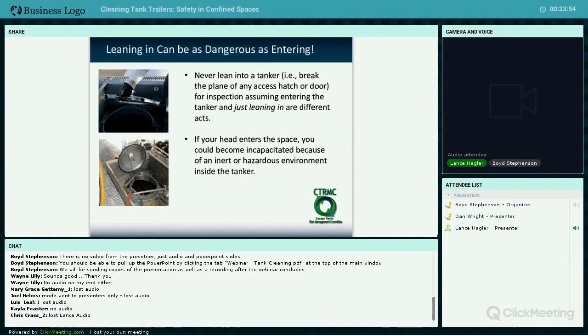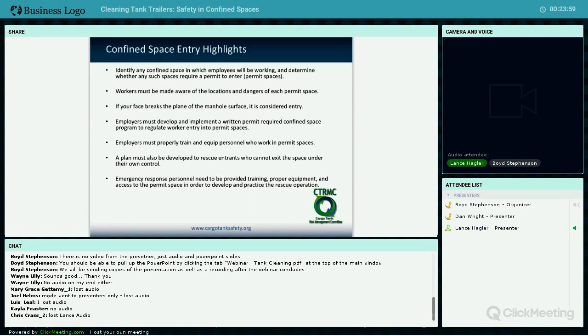So to sum up everything we've just talked about, here are a few highlights. I'm not going to read everything here on the screen, but the main things are have a plan and train to the plan. Your confined space training has to be some of the most hands-on and data-filled training that you have. We've got to provide the right information to folks, because confined space entry is one of the most dangerous things that occurs in the industry.